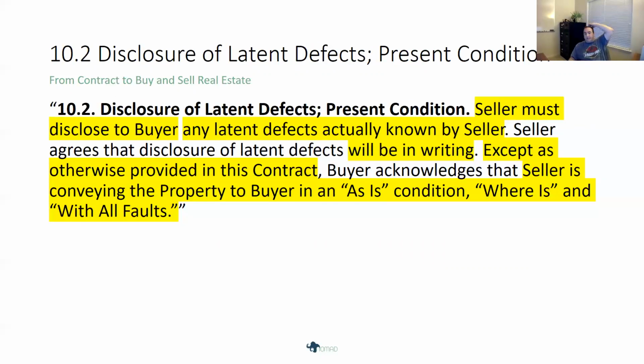10.2, disclosure of latent defects, present condition. This is again from the Colorado Real Estate Commission contract. Section 10.2, disclosure of latent defects and present condition. Seller must disclose to buyer any latent defects actually known by seller. So when you sign the contract, the seller is agreeing, I must. Doesn't say should, maybe, will, sort of, kind of when I get around to it. Seller must disclose to buyer any latent defects actually known by seller. So if the seller has knowledge, they have to, according to the contract.